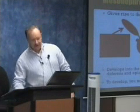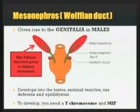Ooh, the other word I hate. Mesonephros. Wolffian ducts give rise to genitalia of males. This is another term that everybody seems to hate. Mesonephros. It develops into the testes, seminal vesicles, vas deferens, and epididymis. And as you know, there must be a Y chromosome or MIF. Where does MIF derive from? What cell? Sertoli cells. Very good. Sertoli cells. MIF is derived from there.